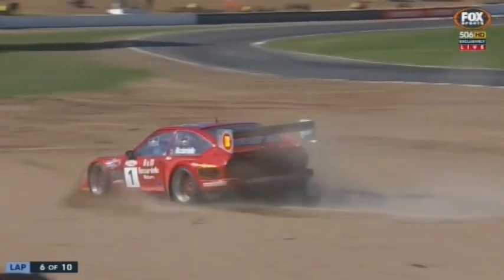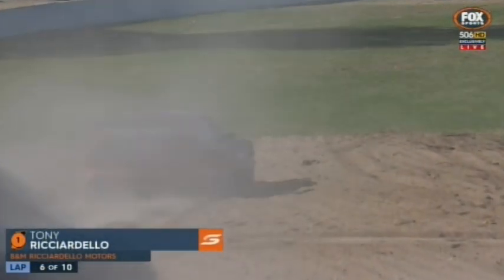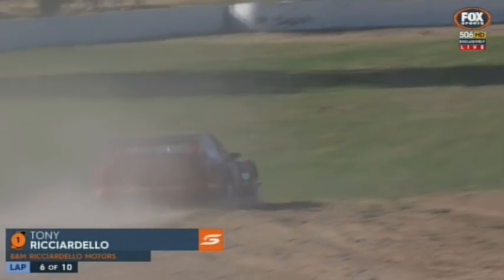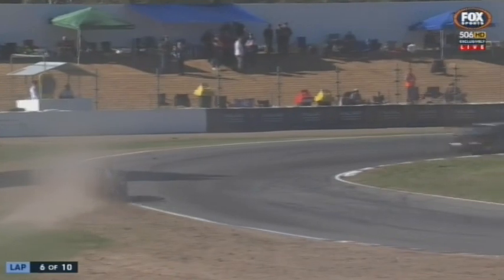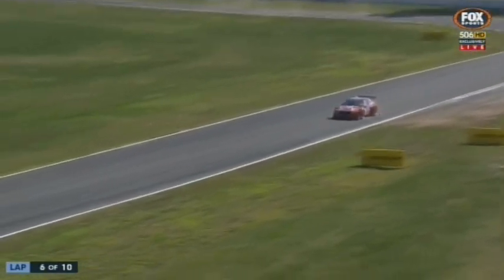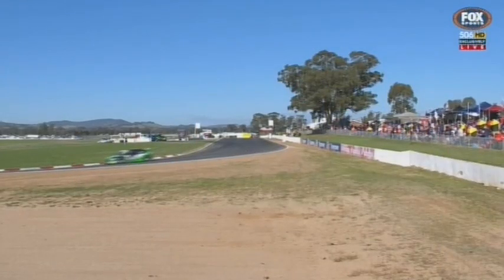And Riccardello. Riccardello's thrown it wide. A rare mistake for Tony Riccardello, and he's gone off down at turn three. Still wide in the gas here, trying to get it back on the track. It's deep sand. It's almost Western Australian sand down there, isn't it? So Tomasi will definitely go through. Just come out in front of Smith, you'd think, had a big gap back to them. So Riccardello has sold himself out of second position, and it's still full of dirt. It's dumping a lot of stuff on the racing line. So did he do this all on his own?